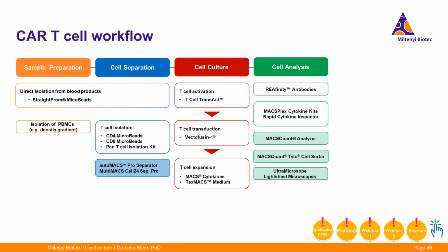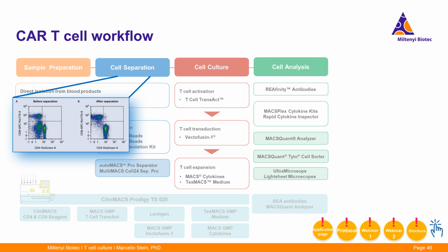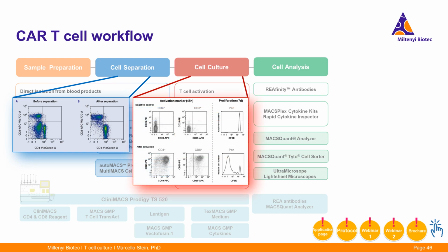Next, let's have a look at the CAR T-cell research workflow, which is of course fully translatable into clinics. In the CAR T-cell research workflow, first, CD4 positive and CD8 positive T-cells are isolated using our MACS microbeads. Then, the T-cells have to be activated before transduction using TransAct and expanded in TexMACS in the presence of MACS cytokines such as IL-2 or the combination of IL-7 and IL-15.